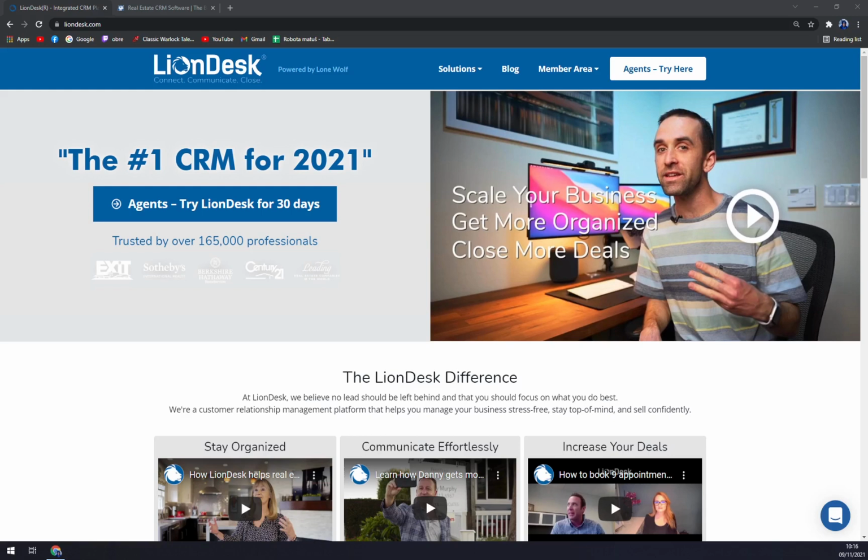LionDesk and Wise Agent. First we'll go through some pros and cons, then I'll tell you something more about these two products, we'll go through pricing plans, and at the end we'll try to decide which one is better, at least in my opinion.